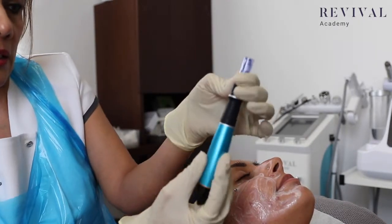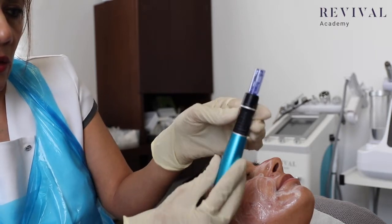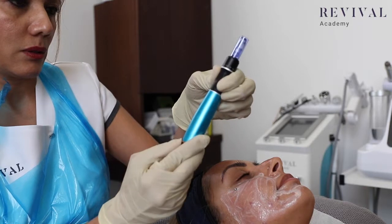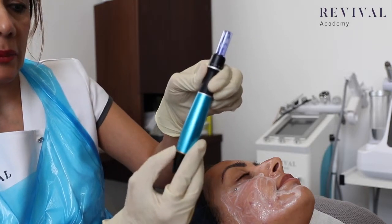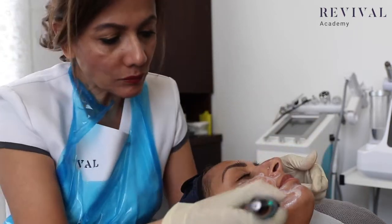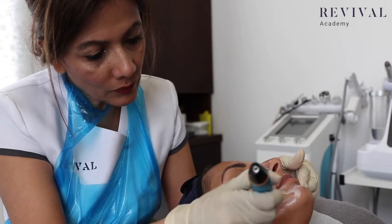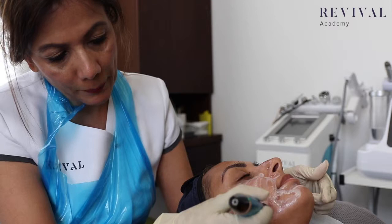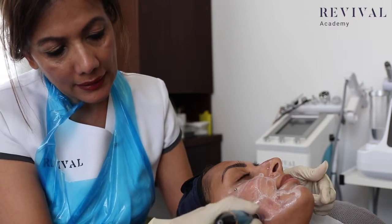I've set the Dermapen on 2.0 and on the fastest speed. There's two types of movements you can do. You can do up and down to begin with, and then circular.